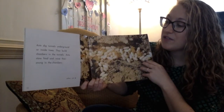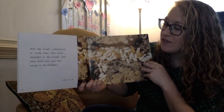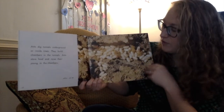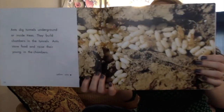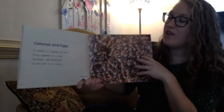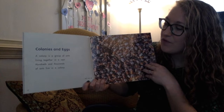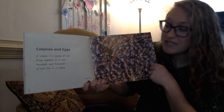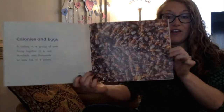Ants dig tunnels underground or inside trees. They build chambers in the tunnels. Ants store food and raise their young in the chambers. These are yellow ants. Colonies and eggs. A colony is a group of ants living together in a nest. Hundreds and thousands of ants live in a colony. These are red ants. Look at all these ants.